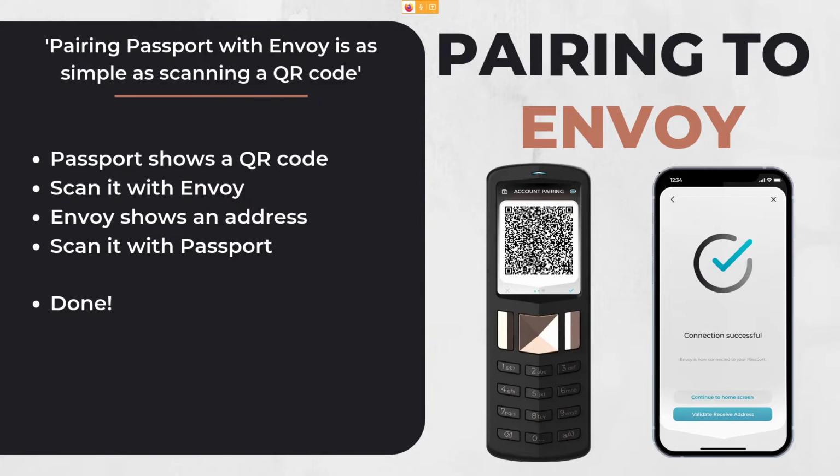So we've initialized the device, we've set it with a pin, we've updated the firmware, and we have created our first seed. So what do we do next? Well, the next step is to pair it with Envoy so that we can transact. This is a really simple step, and this is where Envoy really starts to shine. What we would do on Passport is indicate through the menu system that we want to pair with Envoy. Passport will then show a series of animated QR codes. Again, you can see an example on screen there.